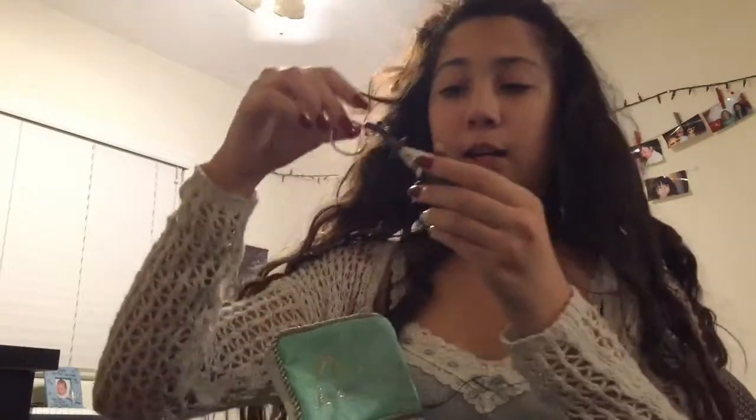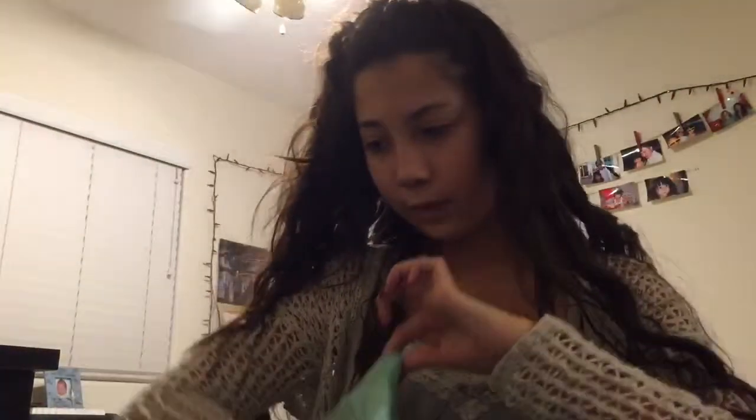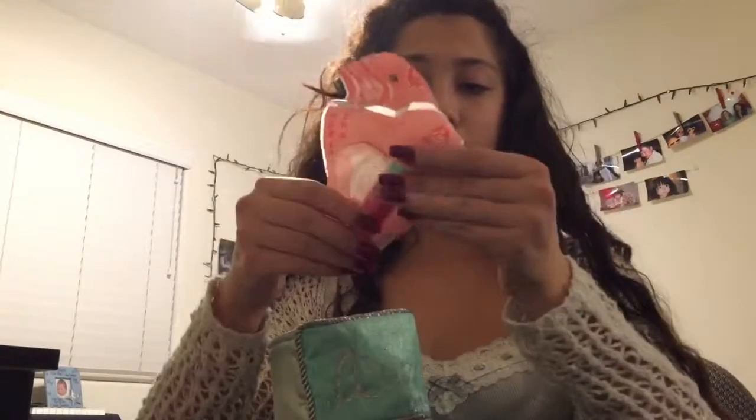Then I have a, what's it called? Halloween Town, Nightmare Before Christmas. Yeah, some little keychains. This guy, I forgot what his name was. I should look, but I don't feel like it. And then I got one of those little blender things, but it's like a stick one, so you hold it and blend. I'll see if I can show it to you guys better, but it's like a sponge. Yeah, you guys probably can see that.